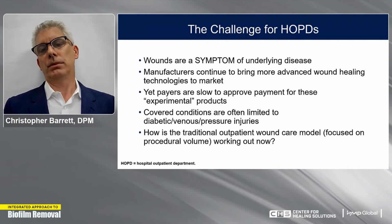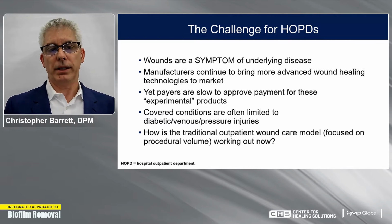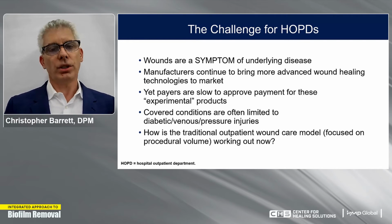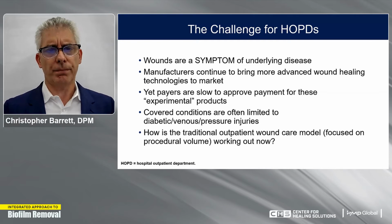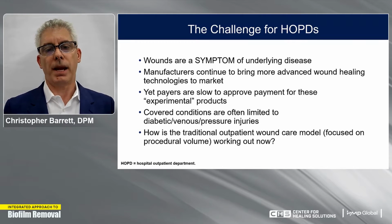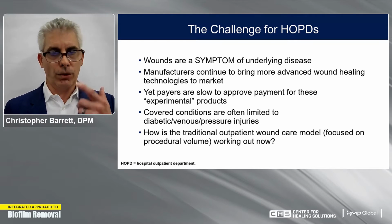Wounds are a symptom of underlying comorbidities, of underlying disease. So the problem is the manufacturers keep bringing more advanced wound healing technologies to market. Not that that's a problem. There's some wonderful technologies. The problem is most of your commercial payers are very, very slow, as you've experienced, to approve these products. They tend to call products experimental for many, many years. So these products come to market, and the problem is, as wound care clinicians, oftentimes we can't utilize them for our patients. And oftentimes the conditions that they cover to use some of these advanced products are really for the most common wounds: diabetic wounds, venous wounds, pressure injuries.